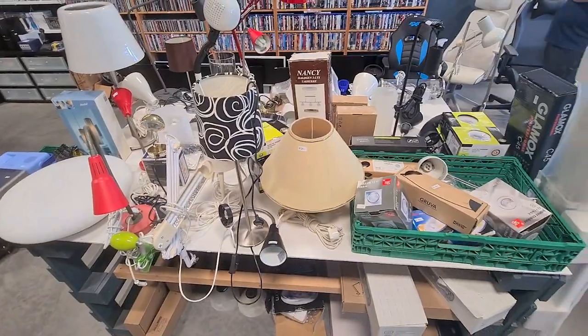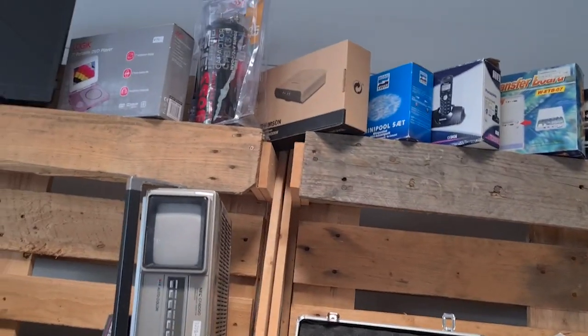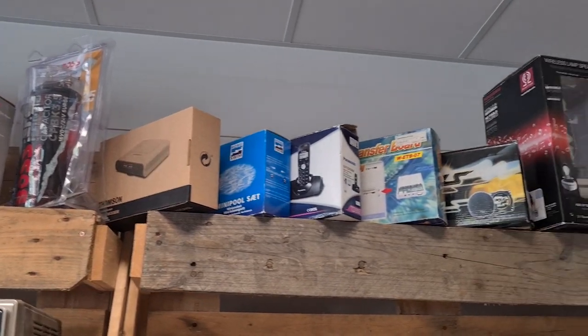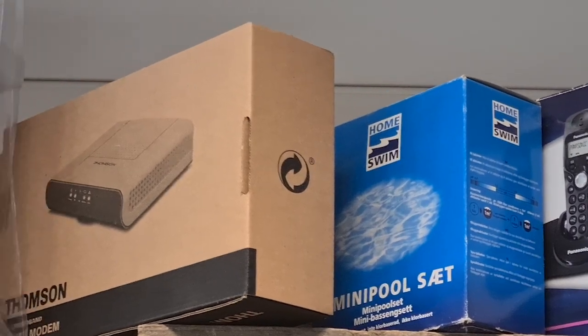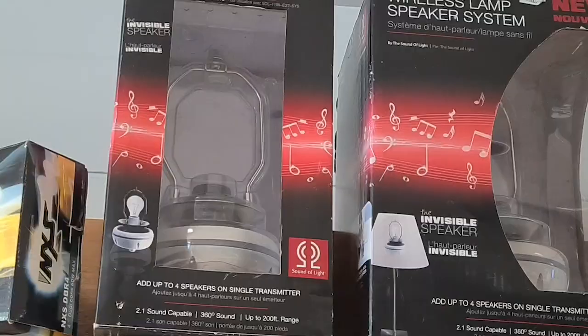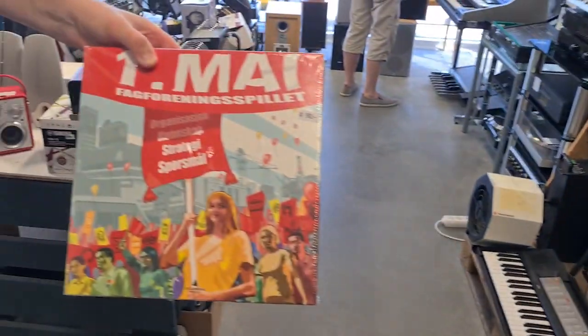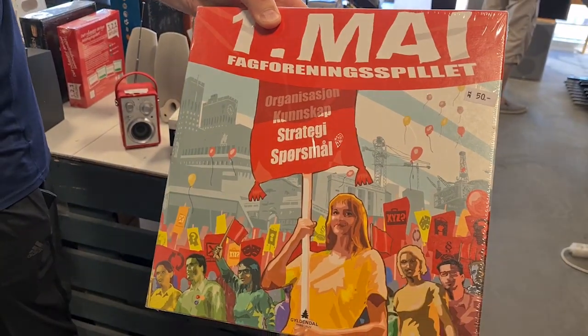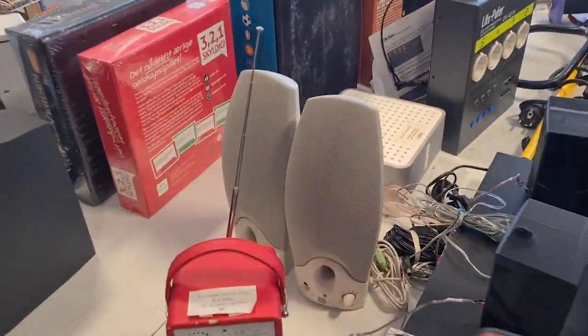More electronics. Of course, not the most interesting types of electronics, just lamps and shades, but electronics nonetheless. Yes, portable DVD players. I don't know what many of the things are. Invisible speaker, gas alarm. Yes, a game, a 1st of May game, which obviously is some kind of socialist game.